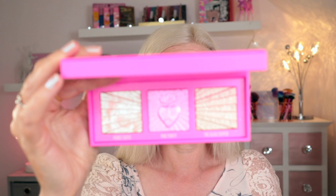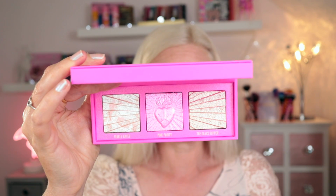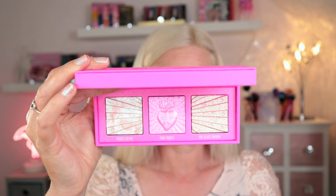I'm just going to show you up super close. These are absolutely beautiful. They're blinding. So you've got 3 shades that are pretty much based on pink, of course. You've got Pearly Gates, which is a lot more silvery kind of to pink. You've got a super pink highlight there. I think that one's not for the faint-hearted, but that's called Pink Purity. I think it's absolutely stunning.